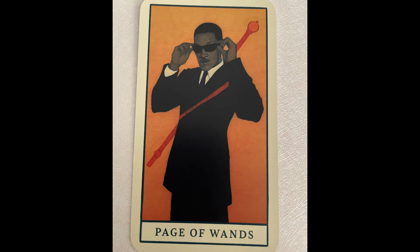And finally, the Page of Wands. I have a bit of an affinity for Will Smith, particularly in the Men in Black movies. I love him as the Page of Wands. I think every time I see it, I totally want to do a rewatch of Men in Black. I think it's a great depiction.